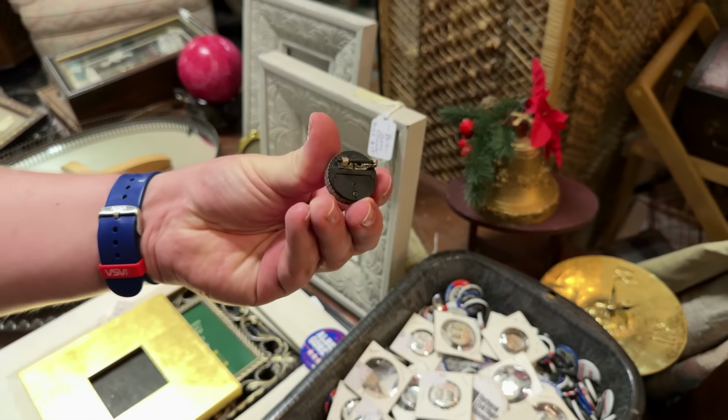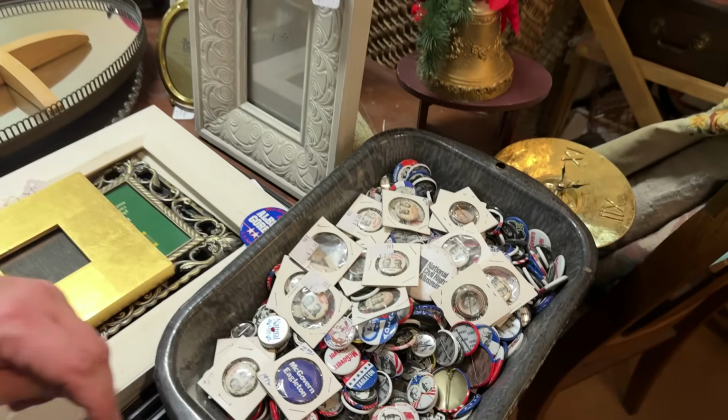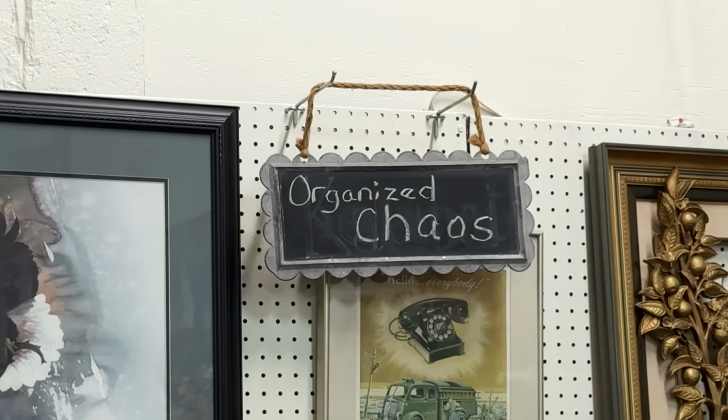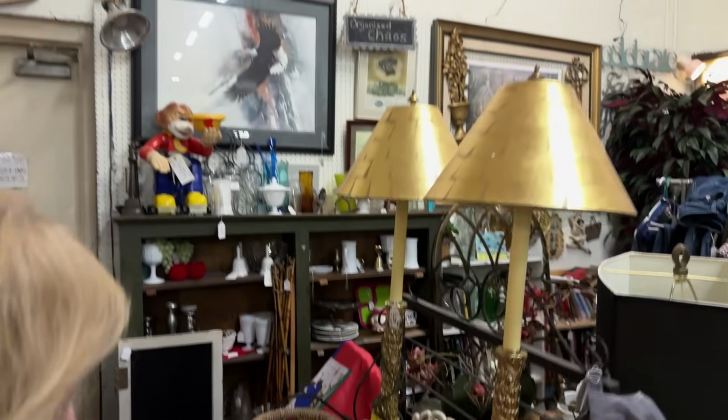That I can put on my lapel. Natural light for president. Naturally. Oh, thank you for sharing these, Tyler. Of course, my pleasure. I like the name of this booth. Look at that. Organized Chaos. Oh, that's pretty funny. All right, what are we seeing?